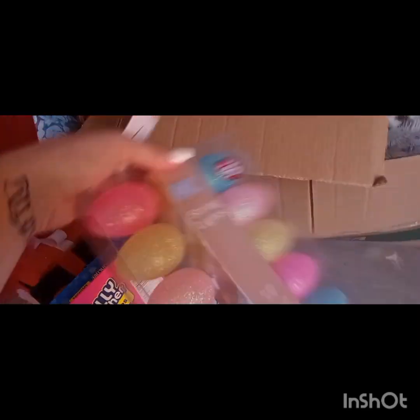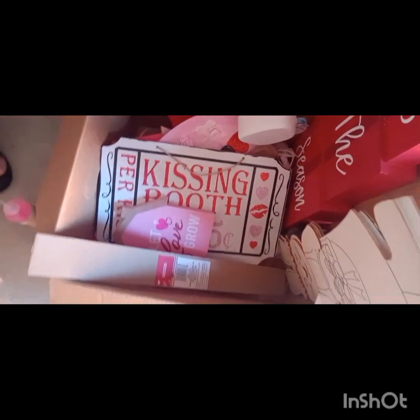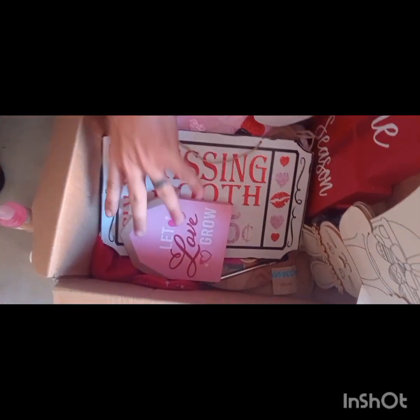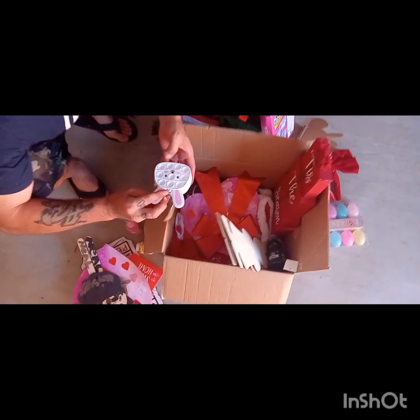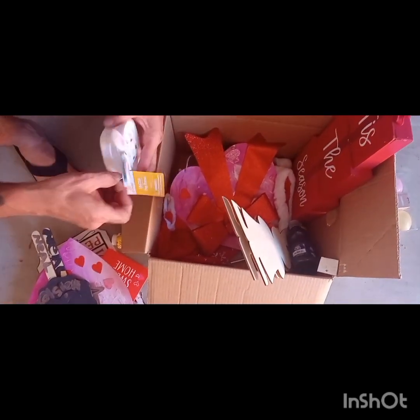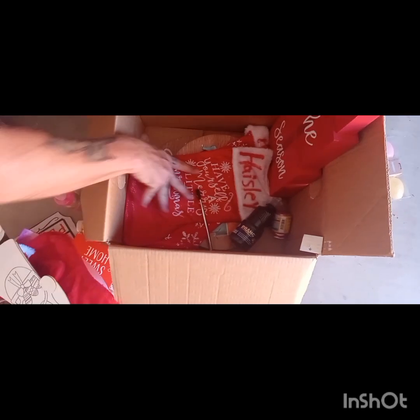Nice. Decorations. Are these lights? Yeah, they're string lights. How cute. This whole box. More Valentine's decor. I have a whole bunch of those. Tempura paint. I'm excited for some decor. Kissing booth. Bunch of decor. Little purse, a bag, pocket thing with nothing in it. Some more decor. Hey, the kids can play that.